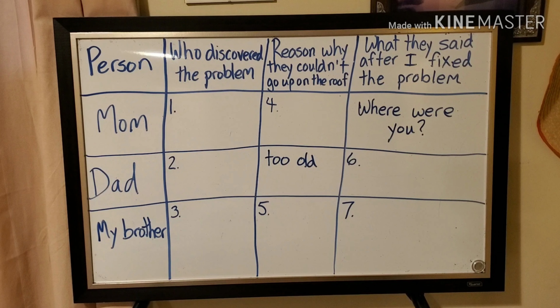Two of the answers are filled in. You can see under Dad, the reason why he couldn't go up on the roof was he's too old. All right. And what I said after I fixed the problem, Mom said, "Where were you?" Okay. So I put those hints in there because they're kind of like you would see on an IELTS test, and it'll help you to say, all right, what section of the story we are in. Okay? So now listen to the story.